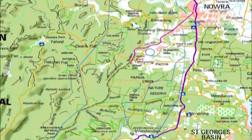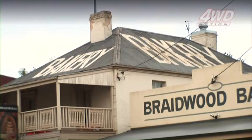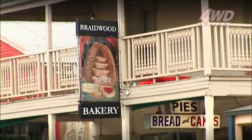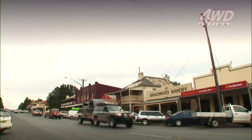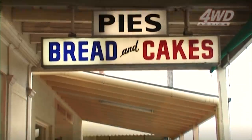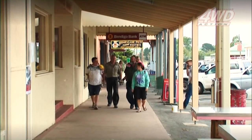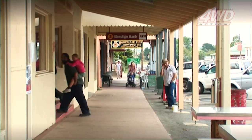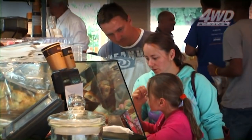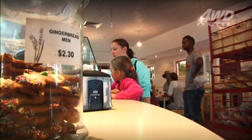Braidwood is 3.5 hours south of Sydney, and it's the first entire town to be listed on the New South Wales State Heritage Register. It's a great hub to experience an absolute smorgasbord of great four-wheel driving just south of Sydney. With historic churches, pubs, galleries and antique shops, there's plenty to see and do. But I tell you what, for me, it's the local bakery that's the biggest draw. With a selection of cakes, pies and delicacies of all kind, it's kind of hard to know where to begin. Or for that matter, where to stop.